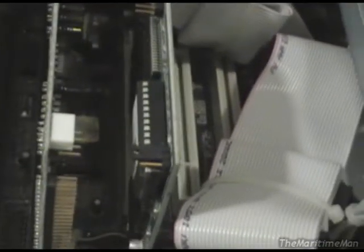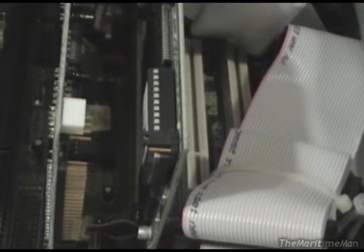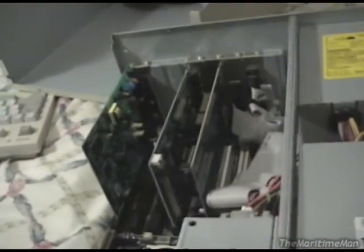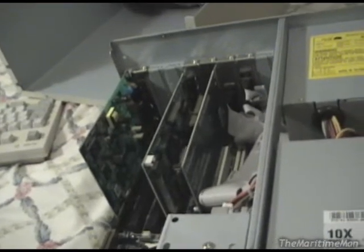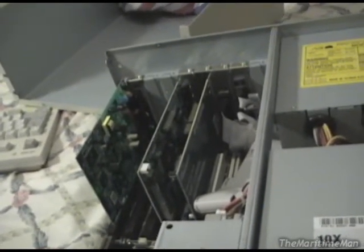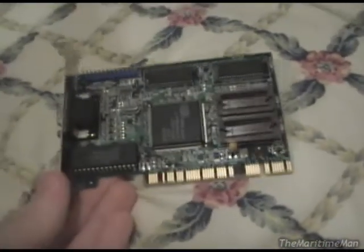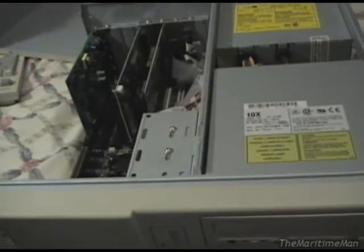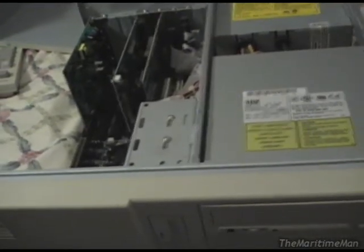I swapped it out for the card that's in it now, which is an ATI Mach 64, the last non-3D accelerated video card ATI ever made. The reason I switched the video cards is, well, I was going to do it anyway, because I'd rather have an ATI video card than a video card from Cirrus Logic. Probably higher performance, too, but the thing is, when I brought this computer home, one of the first things I did was I took all the cards out of it, took the computer outside, and blew it out, because it was really, really dusty.